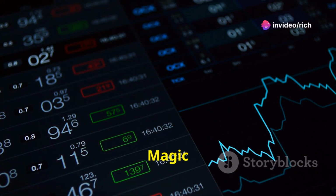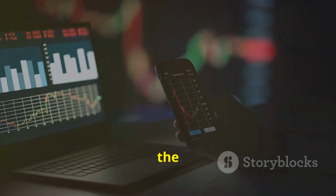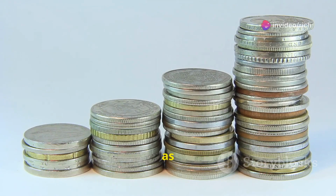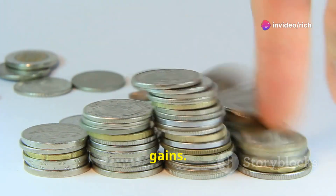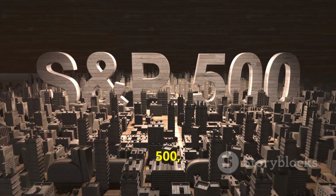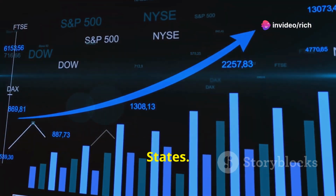Section 7. The Magic of Compounding, a historical look at the S&P 500. Compounding is often referred to as the eighth wonder of the world, and for good reason. It's the process of generating earnings on your initial investment as well as on any accumulated interest, dividends, or capital gains. To illustrate the power of compounding, let's consider the historical performance of the S&P 500, an index that tracks the stock performance of 500 large companies listed on stock exchanges in the United States.